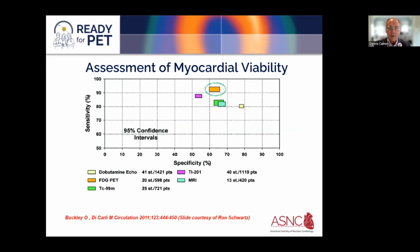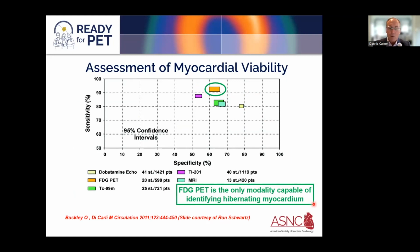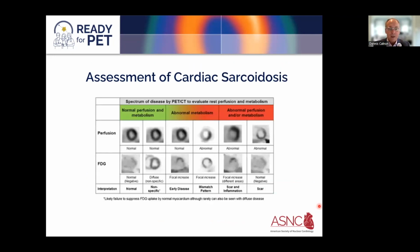of myocardial viability. As you can see in this study, comparing multiple different imaging modalities for assessing myocardial viability, the highest sensitivity test is really FDG PET. And it's really, FDG PET is the only modality capable of directly visualizing and identifying hibernating myocardium, which is a major advantage. Another major application for cardiac PET is the ability to assess cardiac sarcoidosis.